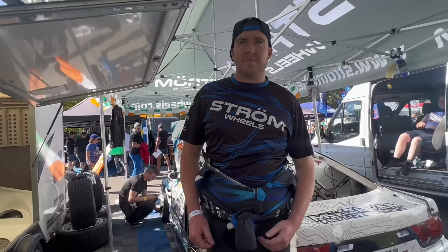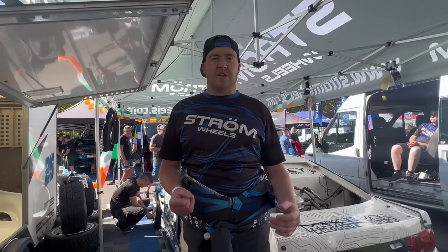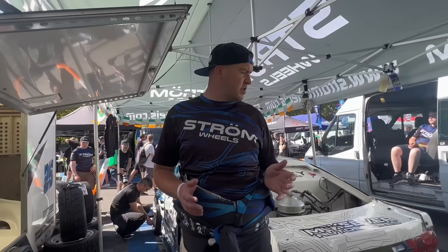I fitted new rear Yfab shafts to the car, and all my life I always thought there was a looseness in the car, but I also thought that's the way a drift car was built. But obviously, because I've run OEM shafts all my life, there was often play compared to brand new shafts. So fitting the Yfab axle has absolutely transformed the car. I can't believe how much tighter the car is in the rear.